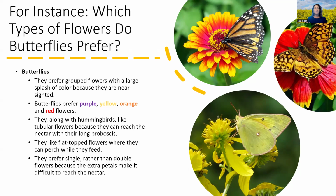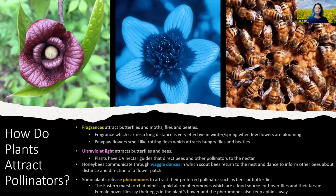And they're all very, very busy with butterflies. Hummingbirds and butterflies also prefer the same types of flowers, tubular flowers. And that's mostly because they have a very long proboscis. That's their little tongue that they can stick out. And that's what they use to reach down in there and get that nectar. They also prefer, in the case of butterflies, flat-topped flowers because they can sit there and rest while they're feeding. And they prefer the single flowers. It's just easier for them to reach down in there and get that nectar.